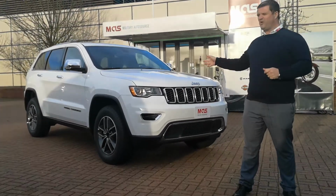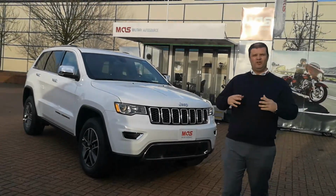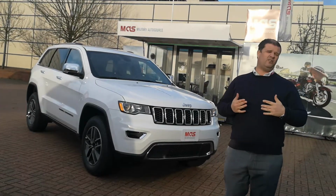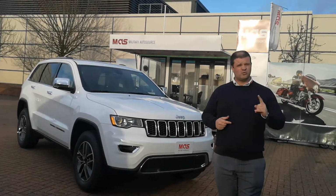We've got a Grand Cherokee Limited 4x4, and this is a really special SUV. It's top of the premium end because this is a Limited one, but we do have other options available, like the Laredos here as well, and we have other colors. So come on up and have a look around them because this is really special.